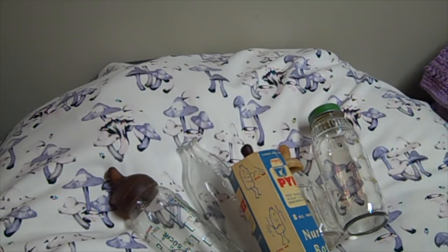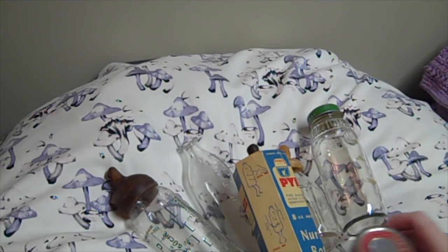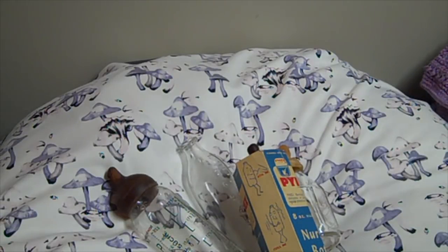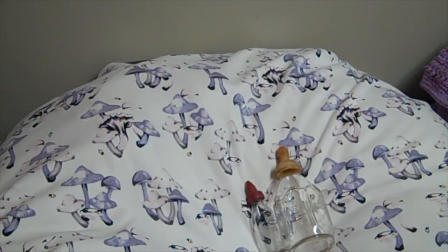And then I have a vintage little Heinz baby food jar. Well, let's see if it tells us what was in here. Nope, it just says Heinz 57. Vacuum sealed. Yeah, it doesn't tell us what was in here. So let me move those back, they're all in a basket, and the basket fits on my photo shoot shelf. And then I have a couple little rattles.